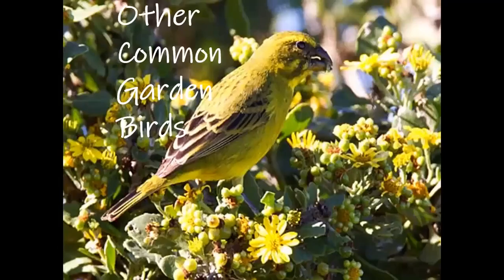Okay, so those are the very most common ones that you're going to find in everybody's garden. Now I'm going to show you a couple of other relatively common garden birds, but perhaps you may not have seen them. So this is also a canary. He's very yellow, whereas I told you that the Cape Canary is not as bright yellow. It's kind of more dull. This guy is very bright, but look at his bill. He's got a very extremely big, hard bill that cracks seeds. Definitely a seed eater.